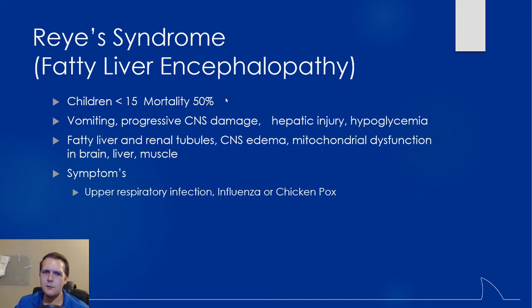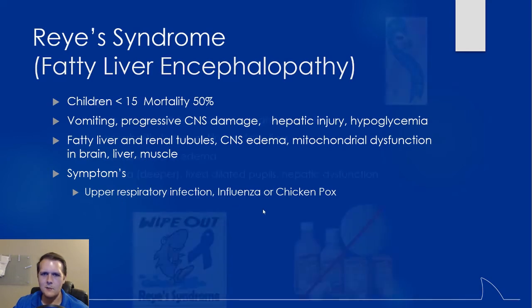mortality of around 50%. Basically what happens is you're going to find that it has this kind of progressive CNS damage that can lead to an encephalopathy. You're also going to find a lot of liver damage that happens here, so they can develop this kind of fatty liver. They have things like mitochondrial dysfunction, etc. And so the problem, though, is that the symptoms look very frequently like an upper respiratory tract infection. And so I'll show you what this looks like in just a moment.